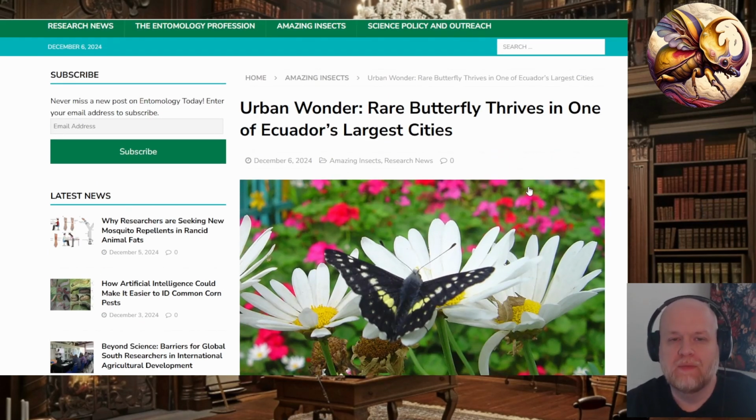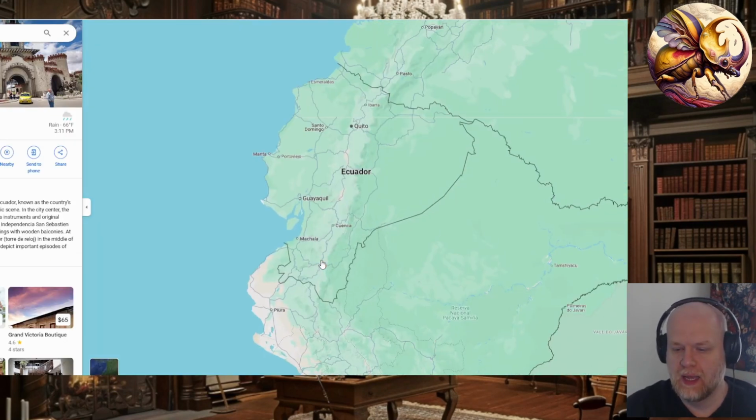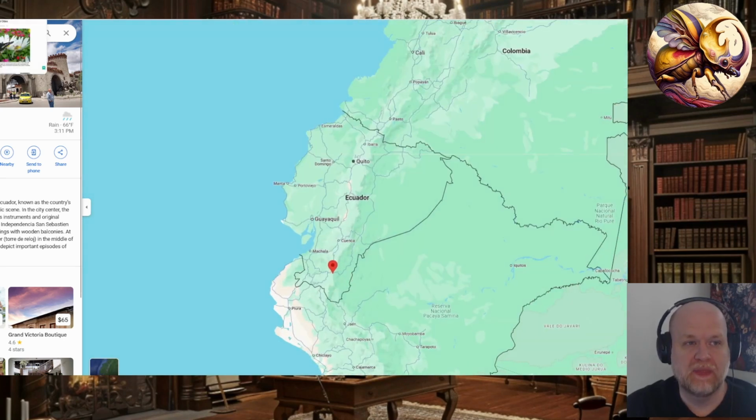Anyway, this is called Urban Wonder. Rare butterfly thrives in one of Ecuador's largest cities, and this is from research that was done in Loja, Ecuador, which, if you're not familiar, is in southern Ecuador, high up in the mountains, more than a mile high, up in the Andes.